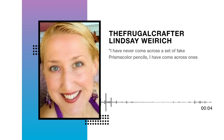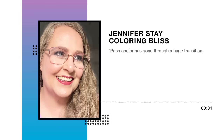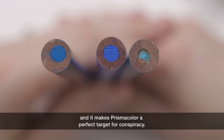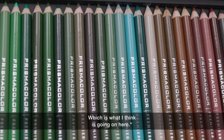I have come across ones that have split and chipped and broken where there were quality control issues, especially in, I would say, the late 90s when they first moved their factories. Prismacolor has gone through a huge transition. And now that they're manufacturing in Mexico, it seems to me that people don't trust the brand anymore. There are also quality issues, and so you put all that together and it makes Prismacolor a perfect target for conspiracy, which is what I think is going on here.